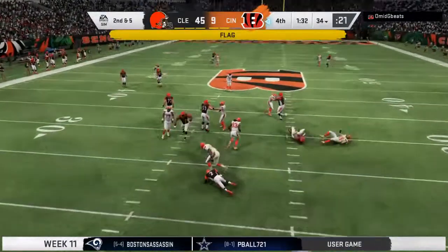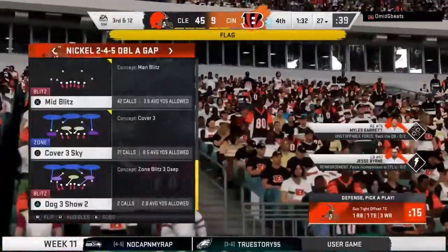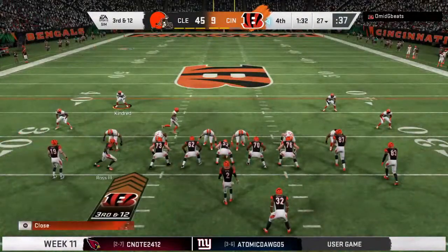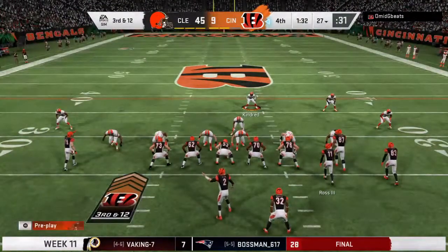Throwing again on 2nd down. Stick. And the pressure will get to him. He goes down. Now, there is a flag on the play, but this looks like holding on the offense. Myles Garrett in there yet again. What else is new? He continues to rewrite the record book in single-season sacks.